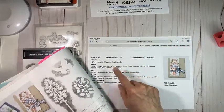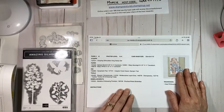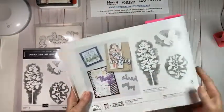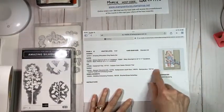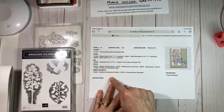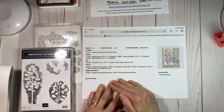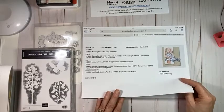And when you click on that, it brings up this many, many paged PDF, and every single design, every single project that's in the catalog is featured there, a little picture of it, and then all the things that they used to create that project are listed. And so, here I think I had to go to page, I don't know.